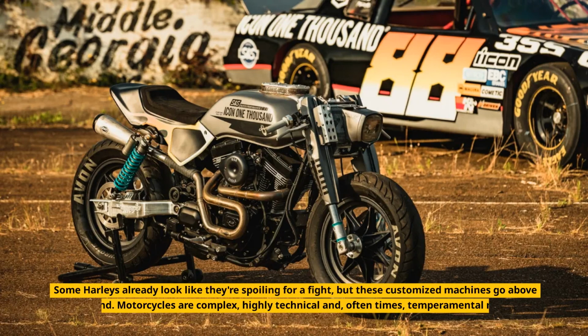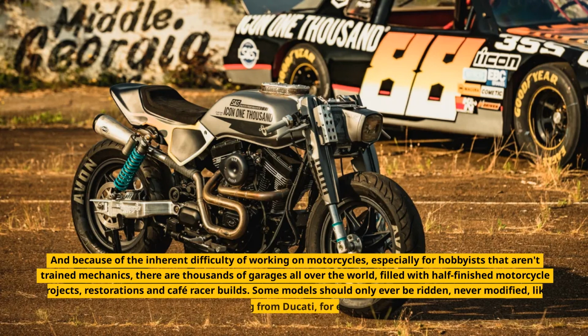Some Harleys already look like they're spoiling for a fight, but these customized machines go above and beyond. Motorcycles are complex, highly technical, and oftentimes temperamental machines, and because of the inherent difficulty of working on motorcycles, especially for hobbyists that aren't trained mechanics, there are thousands of garages all over the world filled with half-finished motorcycle projects, restorations, and cafe racer builds.